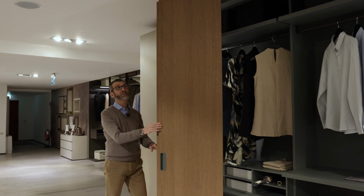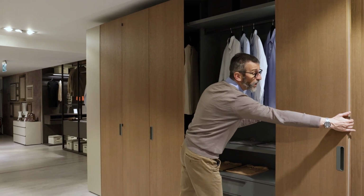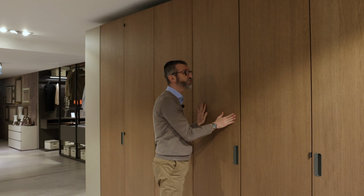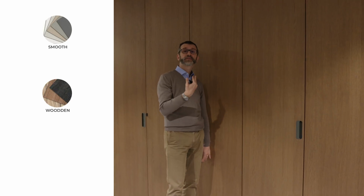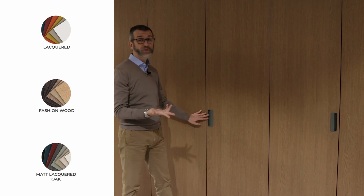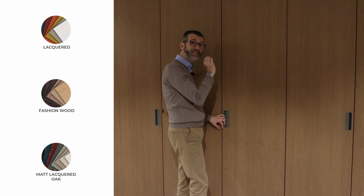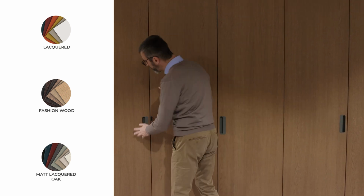Well, in this video we are focusing on the folding door system, but a general feature of the Wide collection is that it has so many materials and finishes to choose from. So we have beautiful laminates, plain wooden laminates, texture laminates. We have lacquers, matte lacquers, metallic lacquers, shiny lacquers, and we have real woods. Oak is used. This is oak biscuit, and you know, these finishes are called fashion wood.